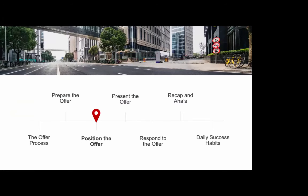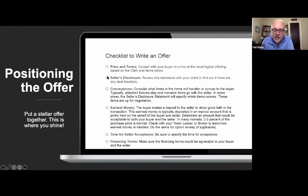First is prepare the offer. Now position the offer. And so the checklist for writing the offer, we talked about those checklists before. Make sure it's well positioned in terms of price and terms. Make sure that you've given them some of the things that they want, but not all the things that they want.